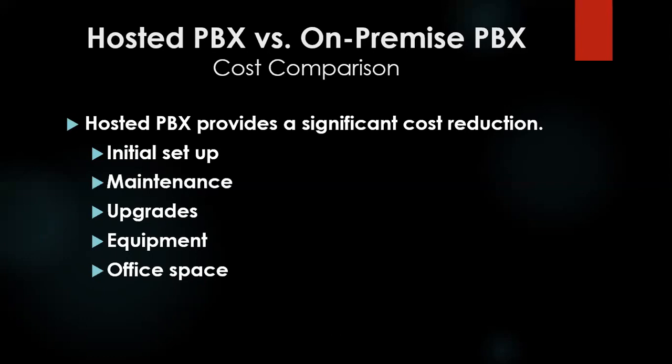Additionally, the equipment costs using a hosted system, as I mentioned before, are significantly less because you have options on what you want to use. You'll also notice that with your on-premise system, not only is it required that you have a hard phone, but you need to have a specific hard phone, and they are expensive, and to purchase another one if they break is expensive, and to upgrade them ultimately is very expensive.